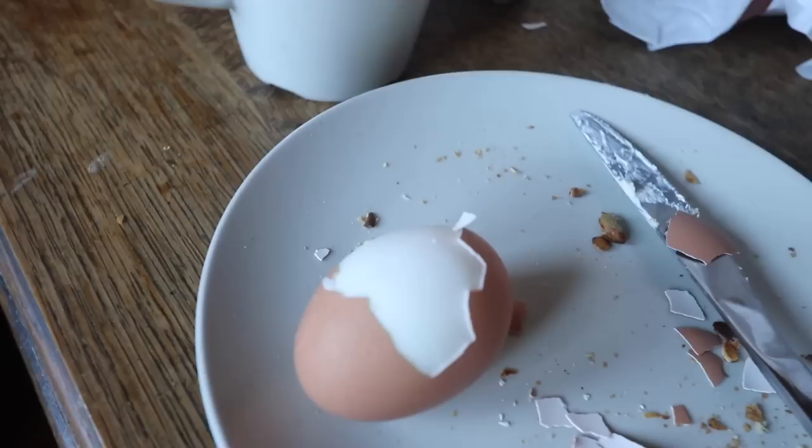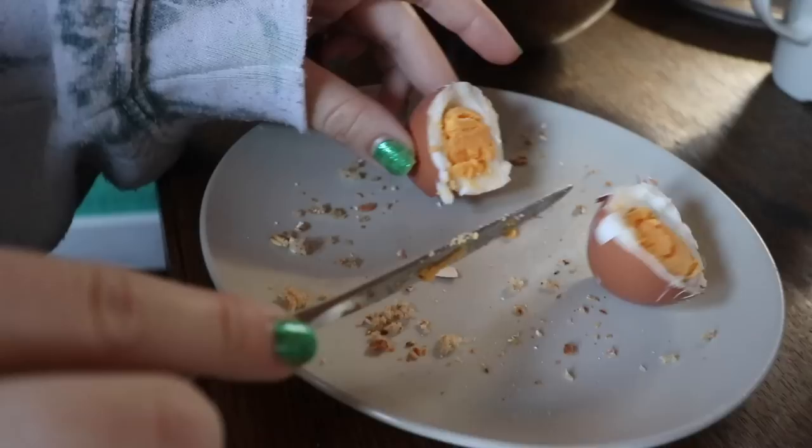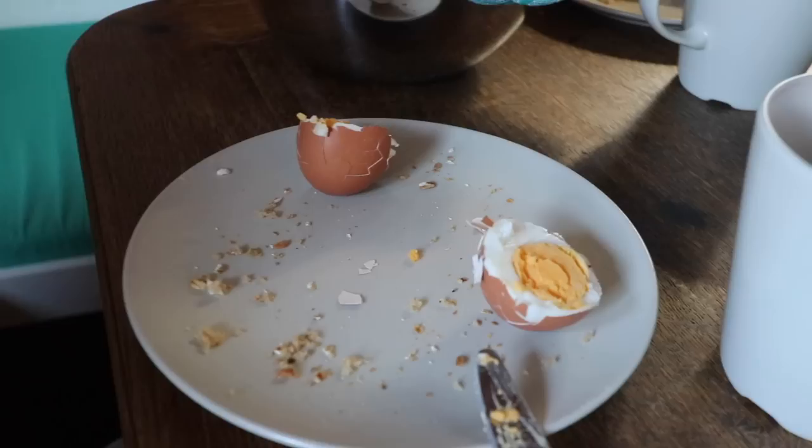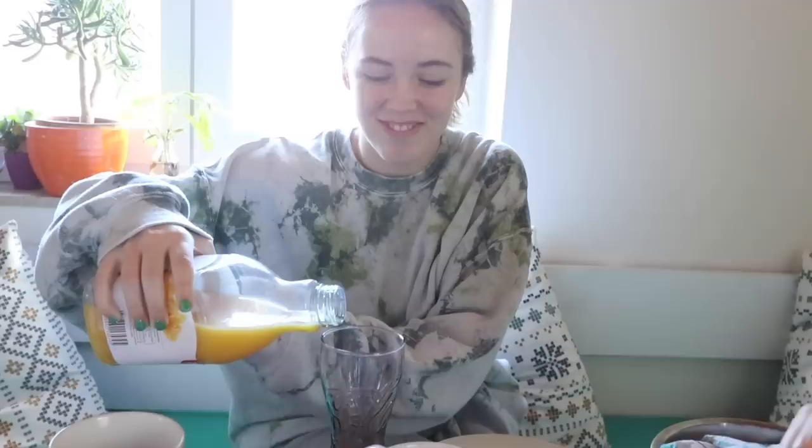And then you can put some salt here. Oh yeah. And pepper. Wow, this is normal for. Does everyone do this? That's good. That is good. How's your first German breakfast? Delicious. Das ist gut. Das war gut?